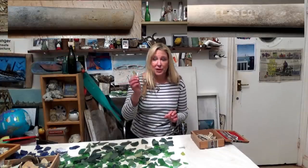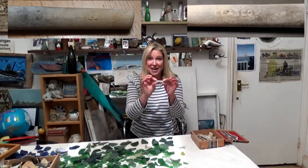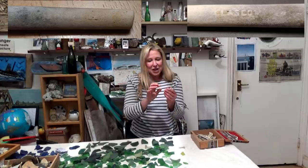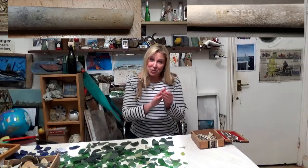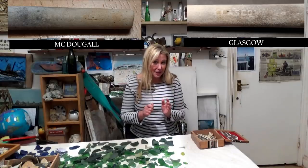This isn't it, by the way, because I left the original there, but I'm just holding it as a replacement, pretending that it's the one I found. Now, the one I found was marked with McDougall and Glasgow. And so, of course, that meant that I had something to look up.